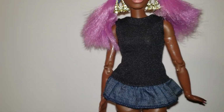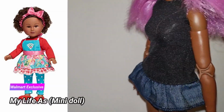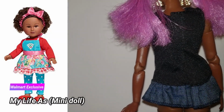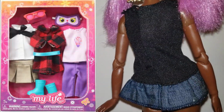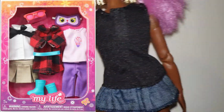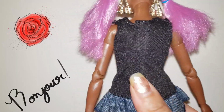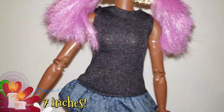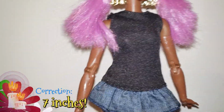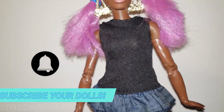It is one that came with, I think, those little mini My Life As dolls. Do you guys remember those that they had at Walmart for a little while? I haven't seen them in quite some time, so I'm not sure if they still carry them. Again, in Washington, the stock may be different than what I was seeing in North Carolina. But anyway, those dolls were little tiny, like 10-inch dolls, and their bodies were kind of wide, so some of the clothing packs for those dolls could fit onto Barbie dolls.